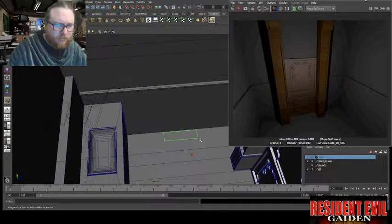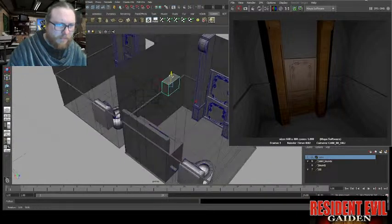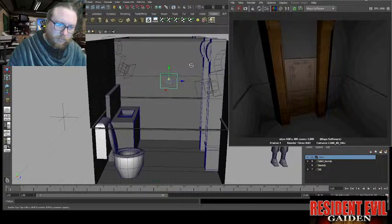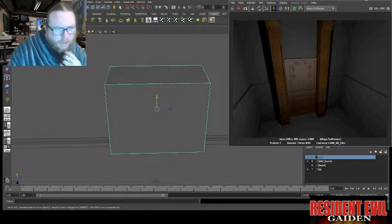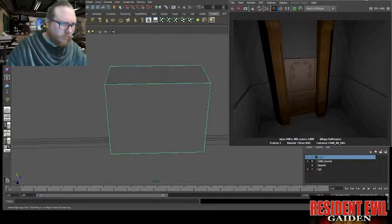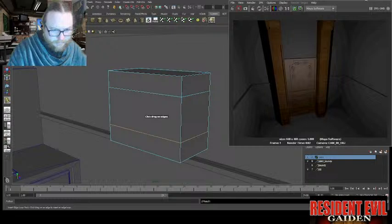So... Put it there. Put it down a little bit more. Put it down there. Okay. Add these edge loops here. Should work.